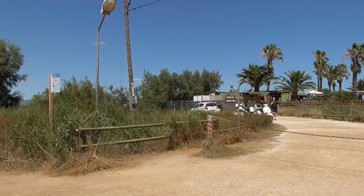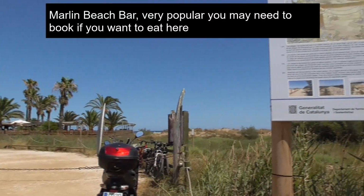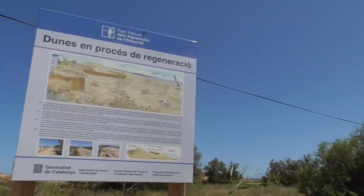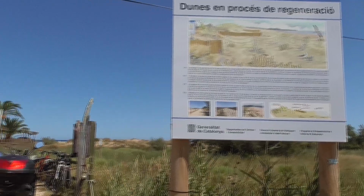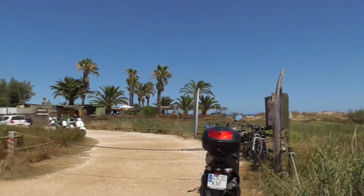So this brings us down to Marlin Beach Bar, which, we've been told by someone on site, is very popular in the evenings, so you'll have to book to get a meal here in the evening. It's I'll say about a 4-minute cycle ride to get to here, less than that, depending on what speed you're cycling at.